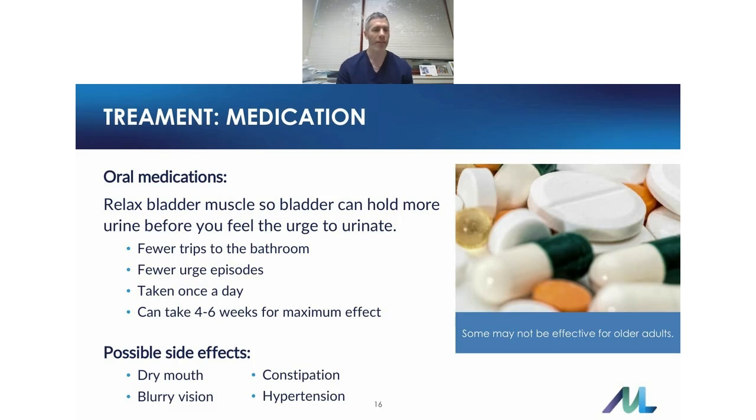In patients that have significant overactive bladder symptoms, or we've tried behavioral modifications and there's no success, we'll talk about some pills or oral medications that can work. How these medications work is they relax the muscle of the bladder, so that detrusor muscle that we talked about earlier, so that the bladder can hold more urine and can decrease urgency. So what it does is it decreases frequency. So if we're able to improve the capacity, you're going to have to urinate less. It decreases the irritability, so you'll notice decreased urgency. You'll decrease waking up at night.